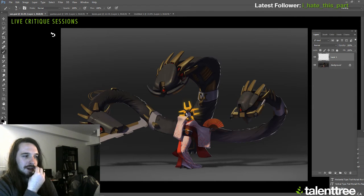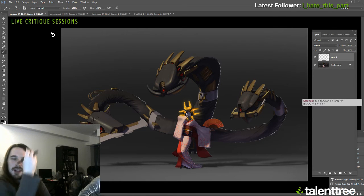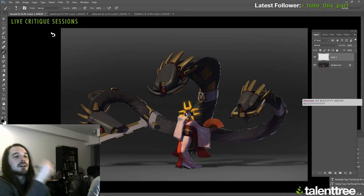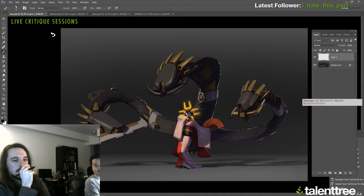So I'm gonna attempt to make some adjustments to this. For this piece, I don't think I'm gonna redo it from the beginning, just because there's already a lot of stuff going on in here. It's a very complex piece, so I think I'm just gonna take a quick pass over it.